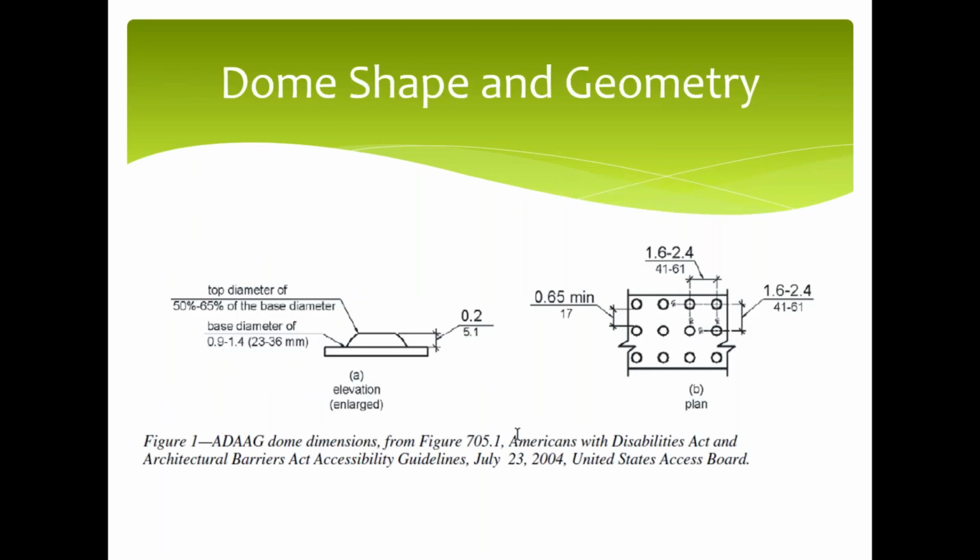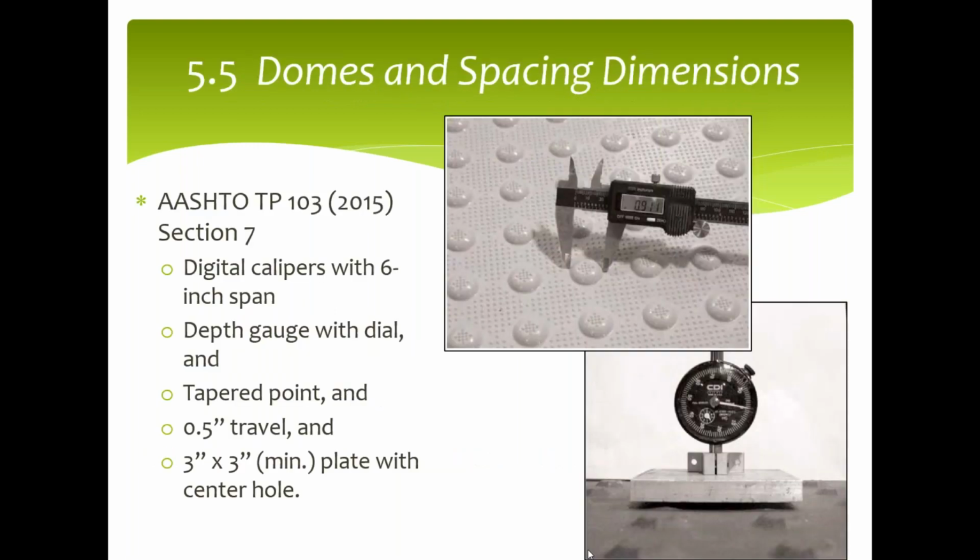The dome shape and geometry is taken straight from the Americans with Disabilities Act. We want to see, does it change? Is the product warping in the field? Are the domes changing their shape, moving, etc.? The spacing dimensions also, besides the domes, the spacing is also tested.